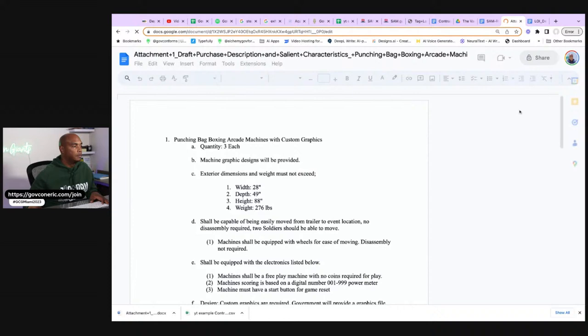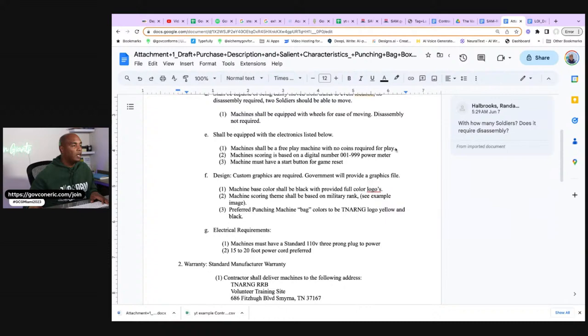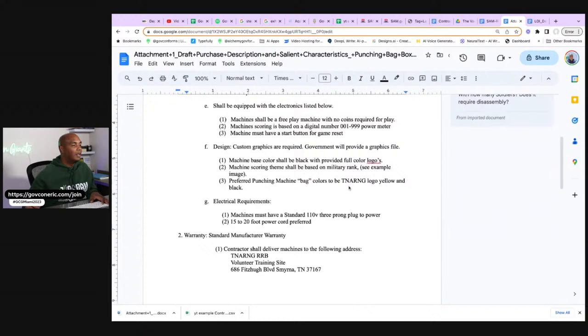All right, punching bag arcade games with custom graphics. They want 3 of these. These are the dimensions. They should be moved from trailer to event location. Machine shall be a free play machine, no coins. Scoring based on digital numbers. Must have a start button for reset. Custom graphics are required. Government will provide graphics file.